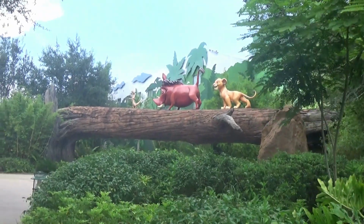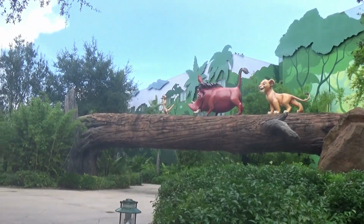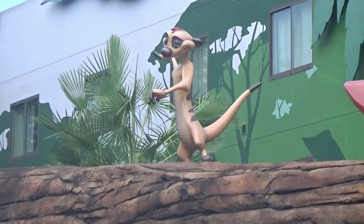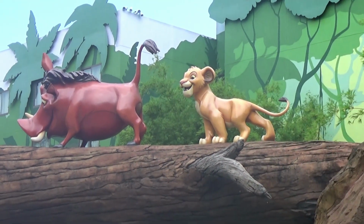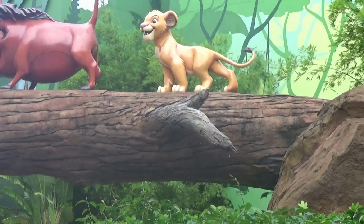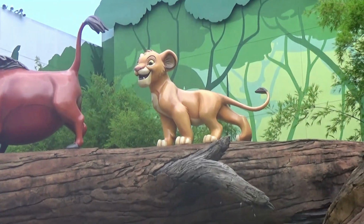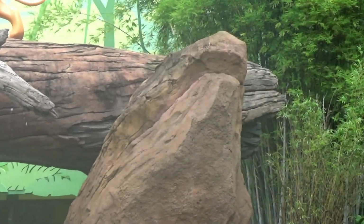And next on our tour, we have some characters. There's Pumbaa. Timon. Look at that character. And there's a lion! I'm not lying, I swear. I just make Ellie laugh. It's funny. Look at that. This is a huge statue.